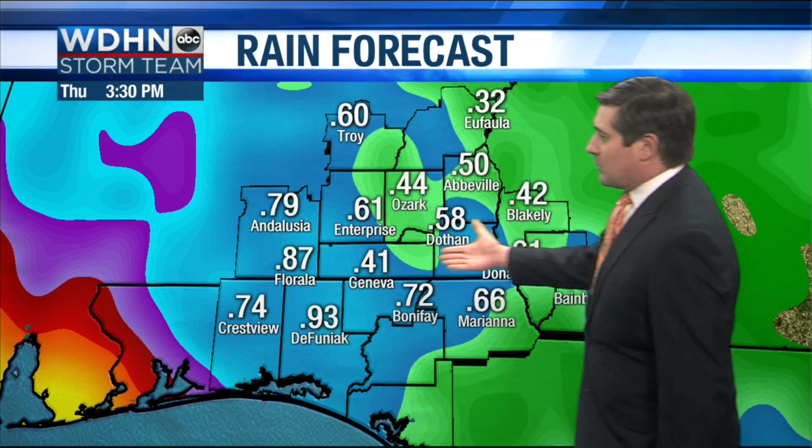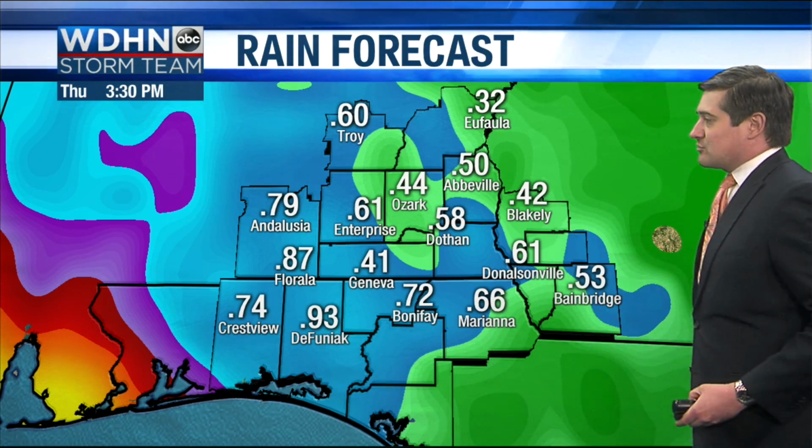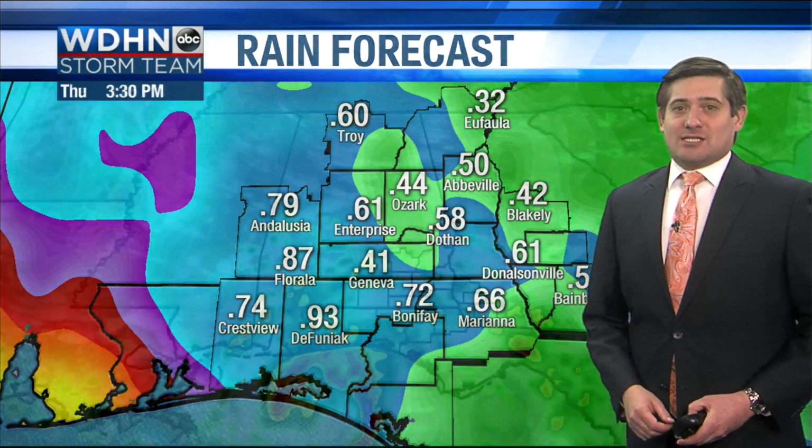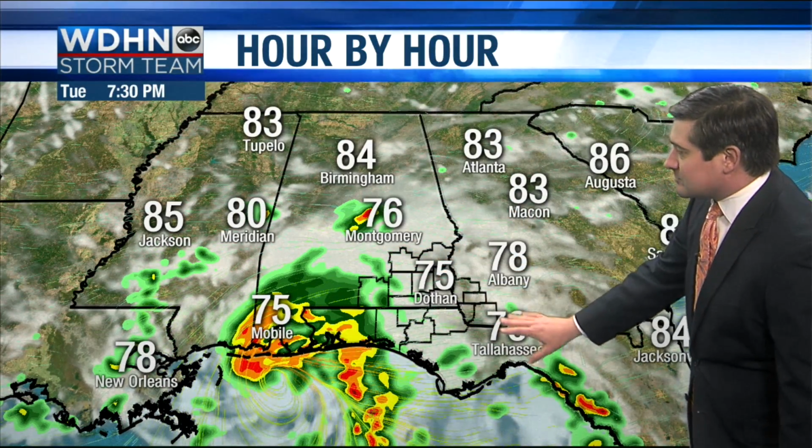The heavier amounts are going to be well in the western part of the Wiregrass, and this is through Thursday, maybe about a half an inch through Thursday, and beyond that, the rain chances will really be decreasing as we head into Friday.